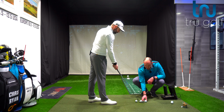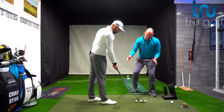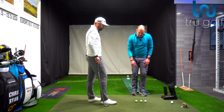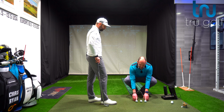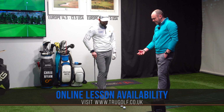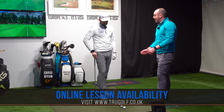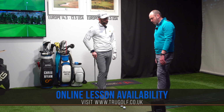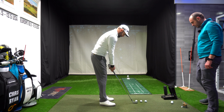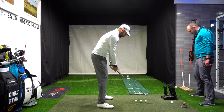Now, this could be T-pegs if you're not comfortable using golf balls, but make a gate. And of course, you can bring those in if you want to bring them tighter and closer together. Chris is going to simply be setting up to the middle one, trying to hit the middle one without striking the outside or the inside ball at all. So if you can just show us that, you've got a 7-iron there.